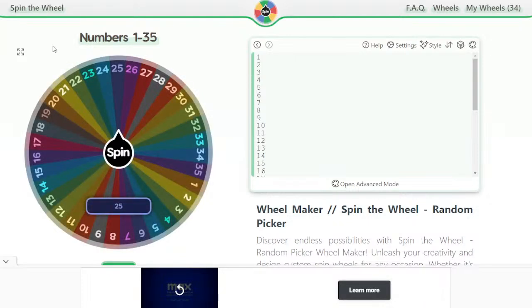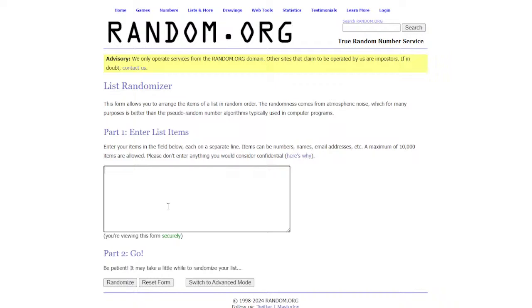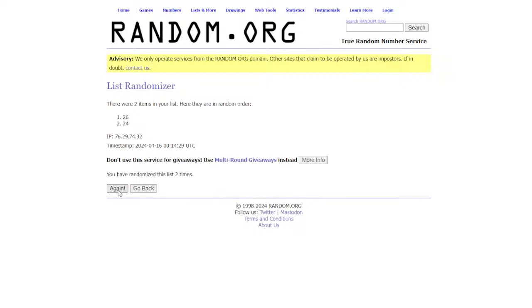All right, so we got 25 here. 25 in the jerseys. We just did 25. There's 24 and 26 left. So let me go ahead and put this in here on our randomizer. We'll do a randomization between 24 and 26. All right, we got 4, 5, 6, 7, 8, and 9. Let's do box 24 in the jerseys.